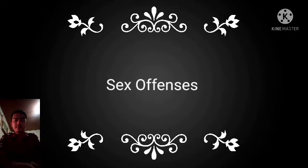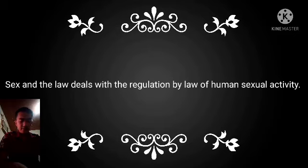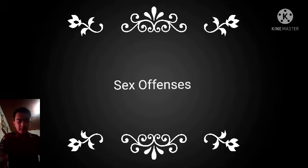So the next specific crime is sex offenses. What are sex offenses? A sex offense is an act that is prohibited by law. Common examples of sex offenses include forcible and statutory rape, child molestation, incest, prostitution and pimping, bestiality, sodomy, sex murder, and forcible sexual assault without penetration.